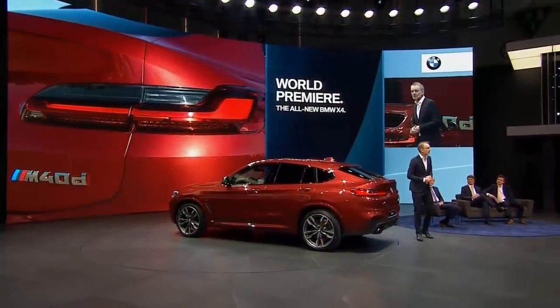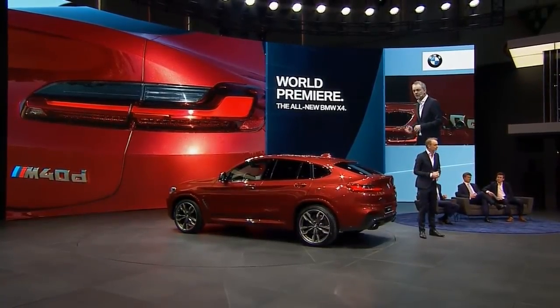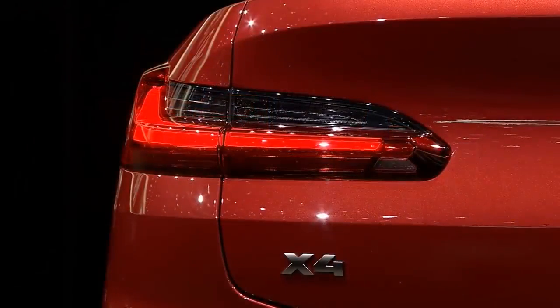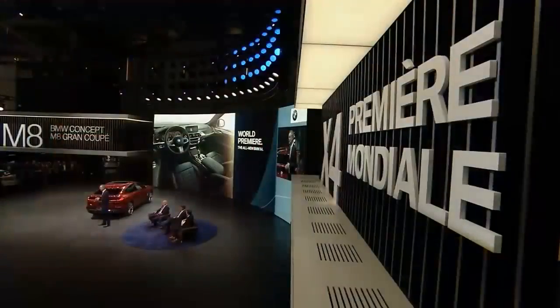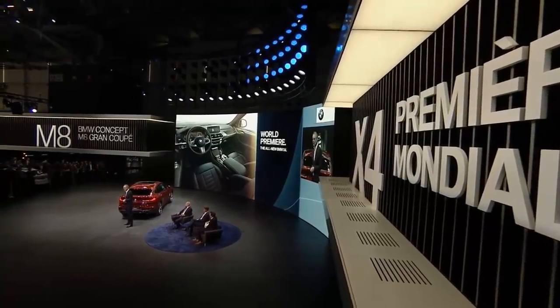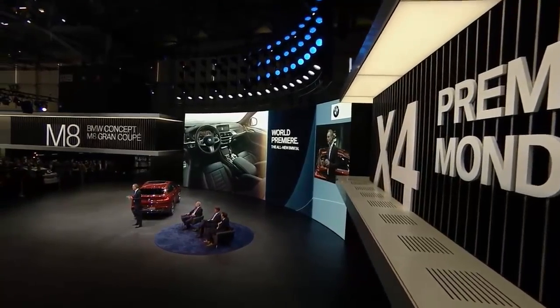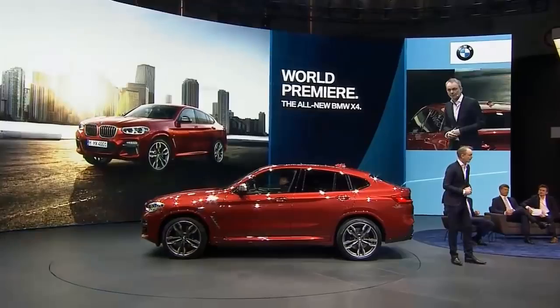All of these elements, of course, help to underscore the sporty nature of such a vehicle, and the same can be said for the interior design. Of course, the whole interior envelopes around the driver, and all the design elements, as well as the colors and materials, are made to express the sporty nature of this car, the new BMW X4.